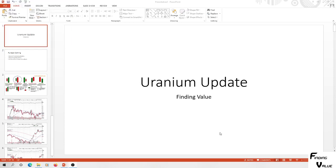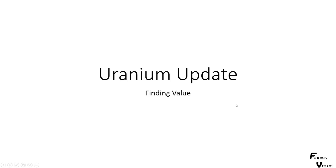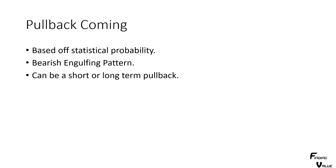So I'm going to go in here. I call this a uranium update because it's more focused on uranium. What I think is going to potentially come, and it's going to come at some point, doesn't matter what I think, is that a pullback is going to be coming. This is based off of statistical probability. It's not 100% for sure. What I'm seeing is called a bearish engulfing pattern, and I'm going to show you what that looks like. It's a candlestick pattern. It can be a short or a long-term pullback. Long-term or short-term means it could be weeks or it could be months. It's not years. Short, it's weeks to months.